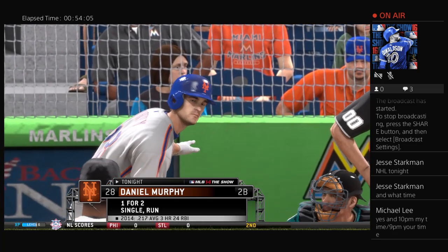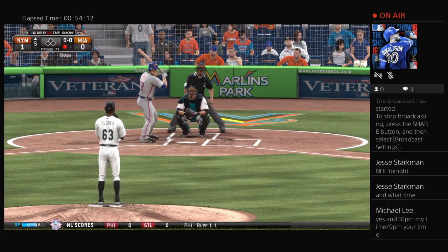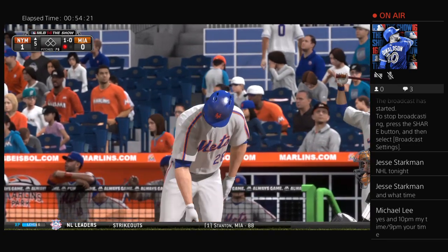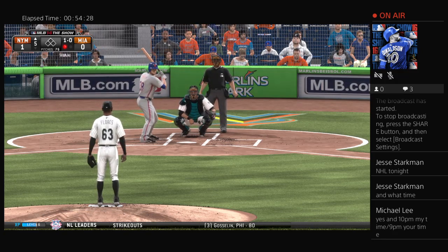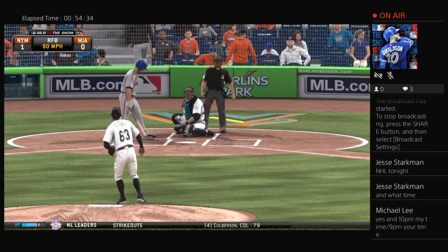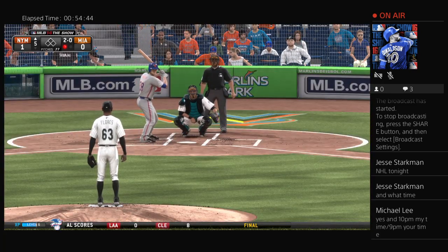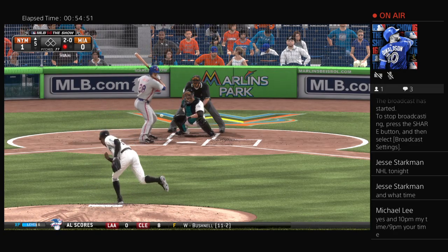Daniel Murphy will dig in here. 1 for 2. He's singled and grounded out so far. First offering to him stays upstairs. It's a ball and no strikes. Fastball misses badly there, and he's behind 2-0. Grounded, foul.